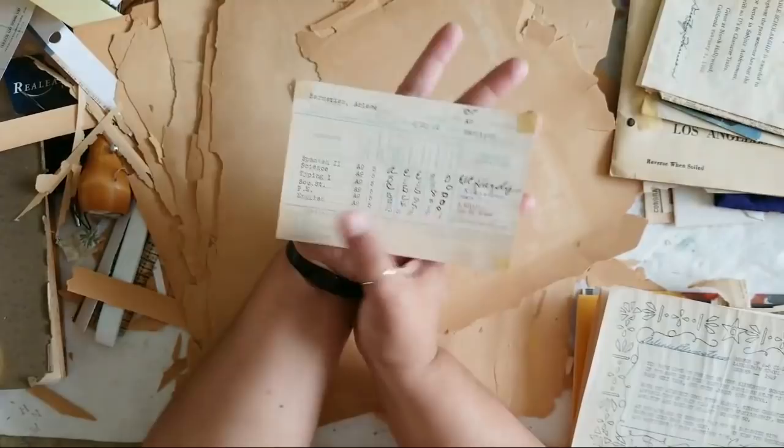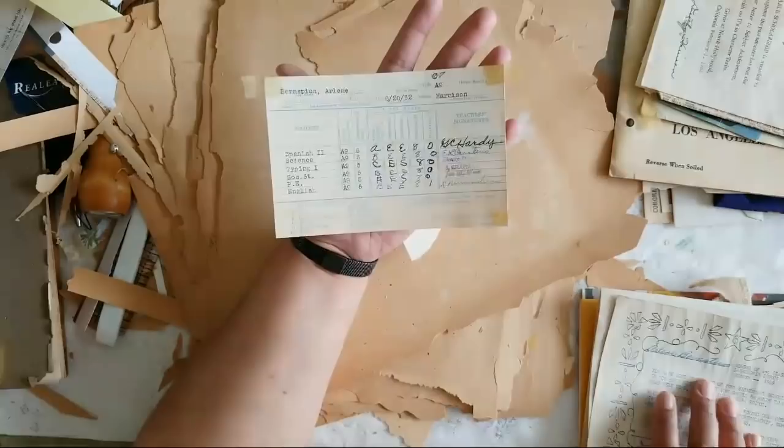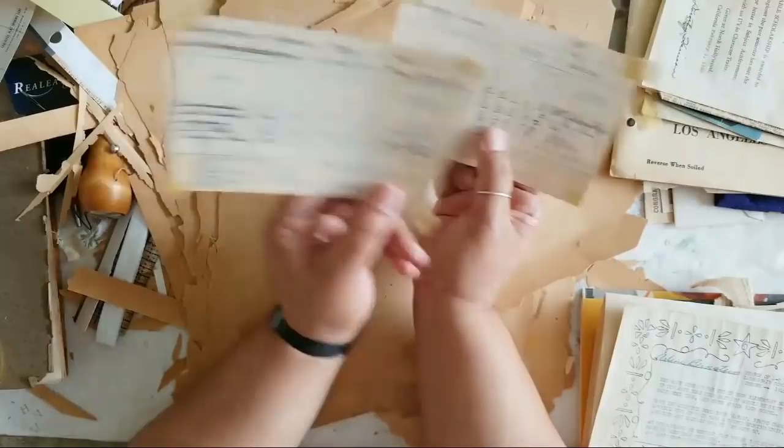Spanish 2, she got an A. Science, she got a B. Typing, she got a C. Oh, so she improved. I wonder if those other report cards had to be. Here's one. So this one was from 1955. Okay, so in 55, she got an A in typing. So she improved. Good girl.